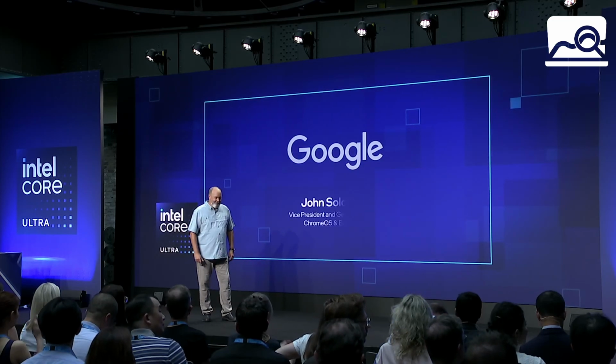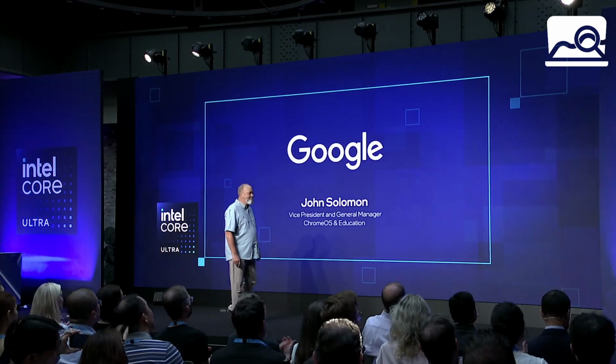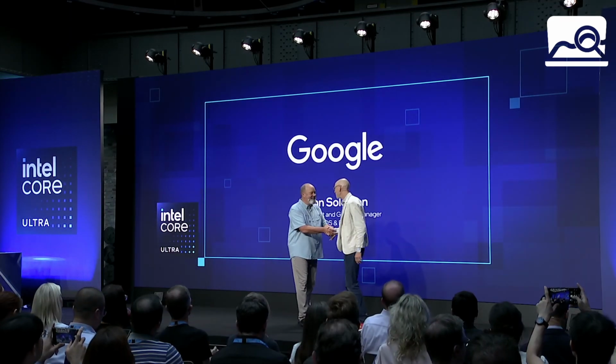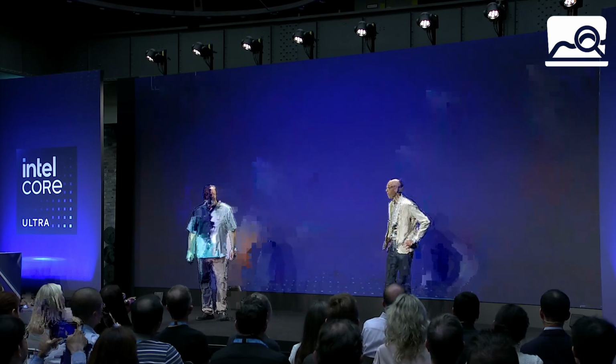Please join me in welcoming John Solomon from Google, a longtime friend of Intel's and a longtime friend of mine. Thank you, John, for coming to Berlin. Hey, Jim. Really great to be here. Appreciate it. Super happy to be on stage with you.